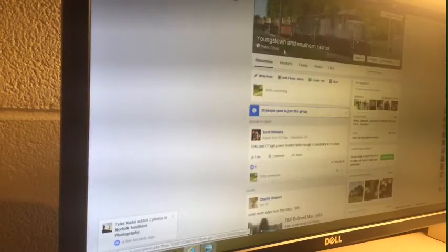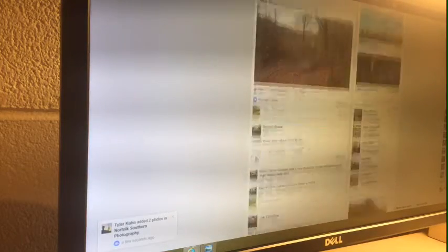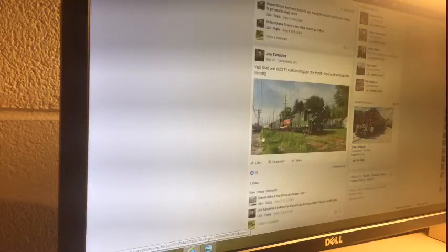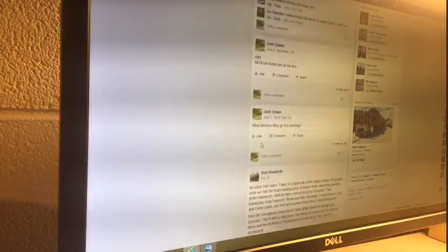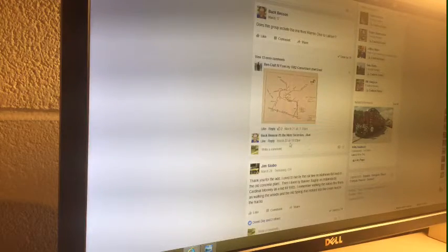And this is the Youngstown Southern Railroad. This is pretty much my coal and steel railroad. I also model the Erie's second sub. Though here's another picture of modern day, though I'm going to go back in the day. It's in here somewhere. Somebody posted some old pictures, and it should be down here somewhere.